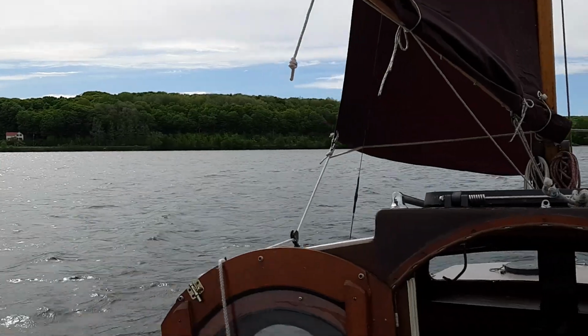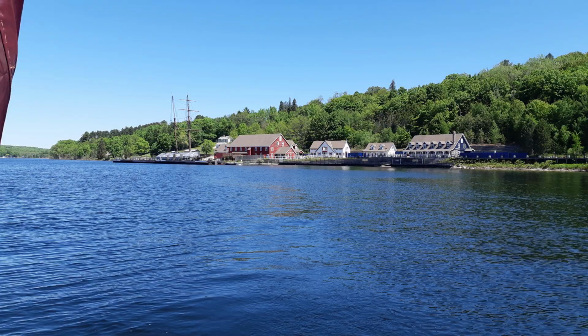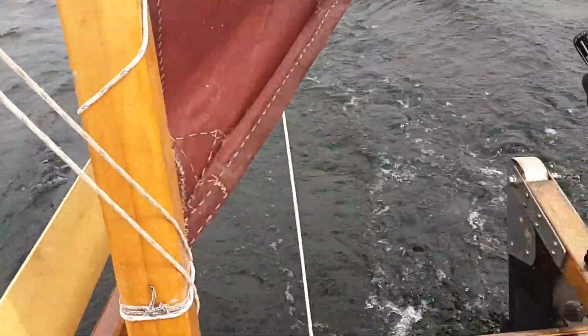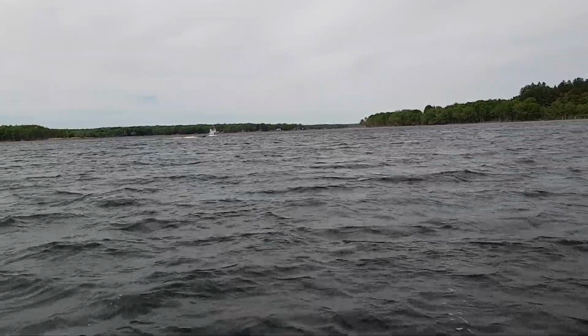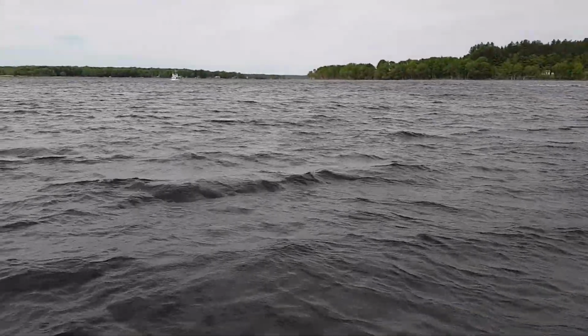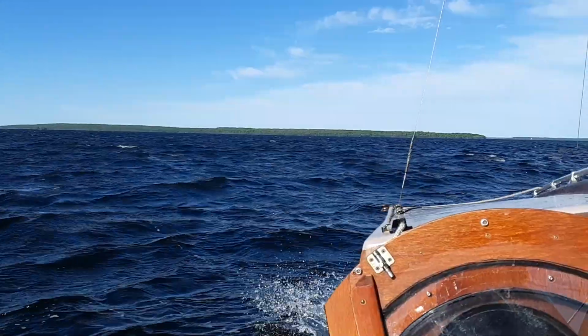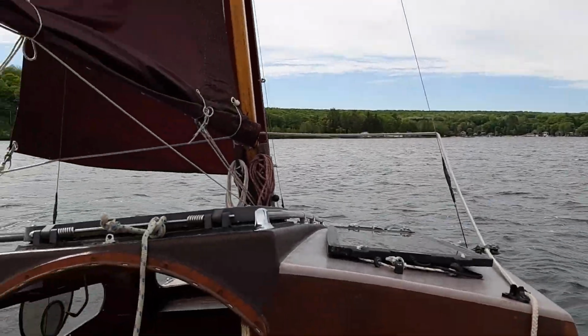So it's about 4:30. I've just passed Discovery Harbor. Moving along quite nicely. Lots of boats out here, D. So I may turn on the motor. I can see Beausoleil down past that red cone. Just getting over there. So anyways, back to sailing.